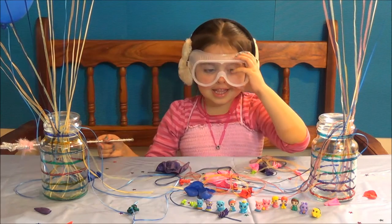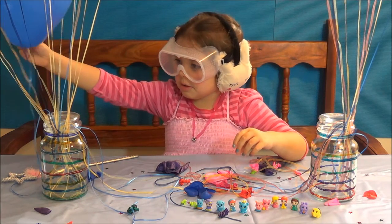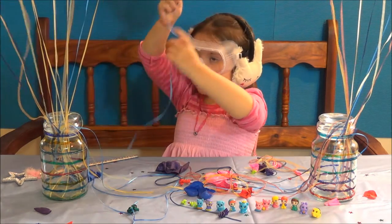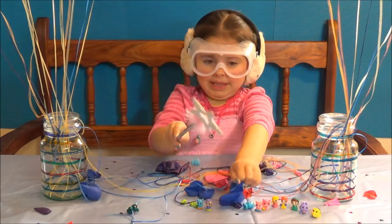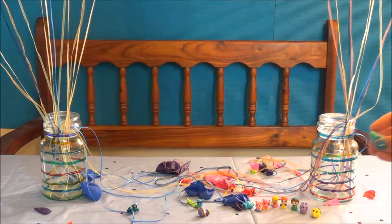Oh, I like those flies. They're cute. Okay, another balloon, another balloon, another balloon. Oh, a sneaky blue one that wants to be popped. Says, I want to be next, Sarah. Woo! Oh, look at that. A horsey.